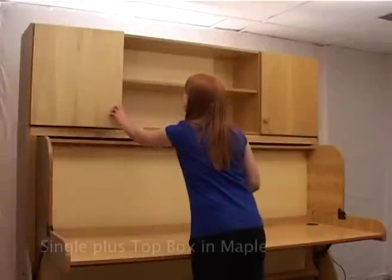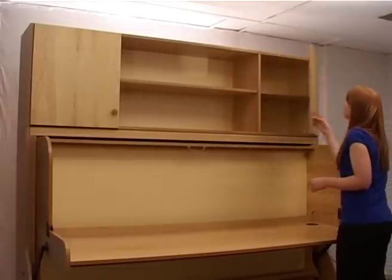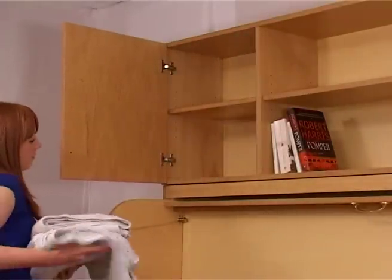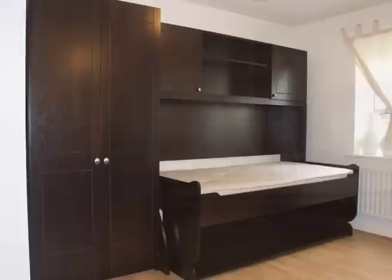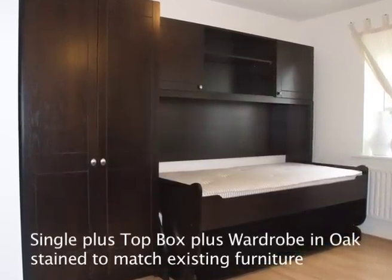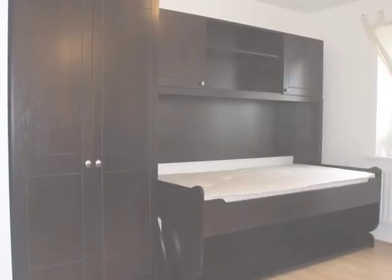The top box is a very popular option, which not only looks great on top of a study bed, giving that bespoke fitted look, but provides masses of flexible and extra hidden storage with its cupboards and adjustable shelves, further optimizing all available space in a small room. To further enhance the fitted look, we can even produce bespoke matching furniture, such as a bookcase or wardrobe. Please ask for more details.